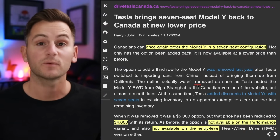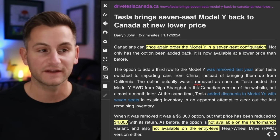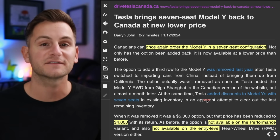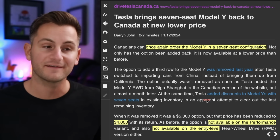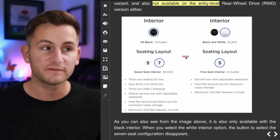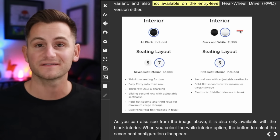You Canadians can once again now order a Model Y in the 7-seat configuration. The cost is $4,000. This option is only available on the long-range variant, not rear-wheel drive, and not on the performance. At least for now. It's also only available with the black seat option, not available with the white seats.